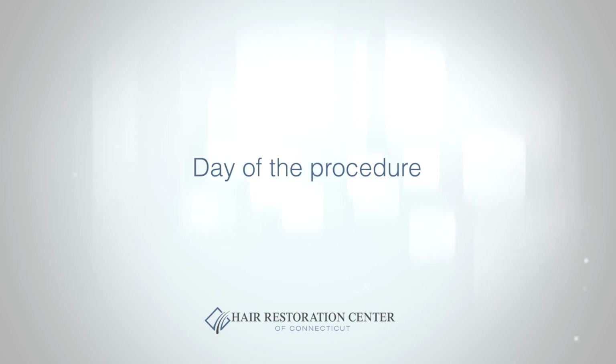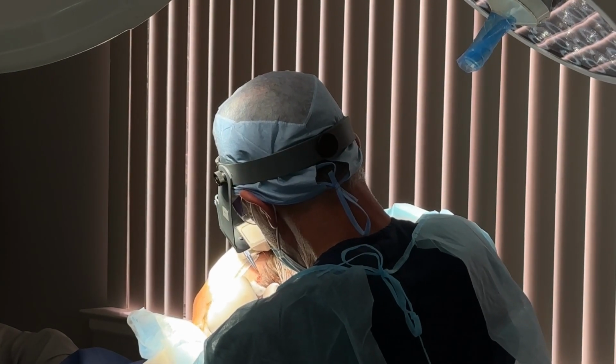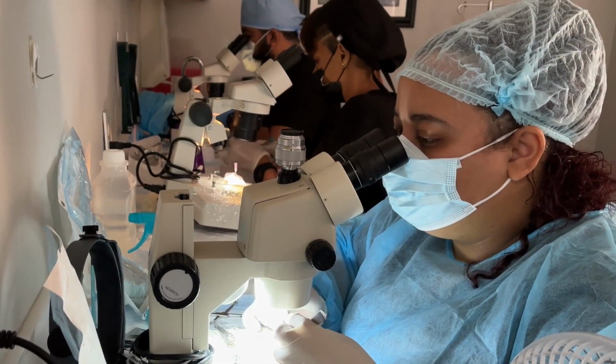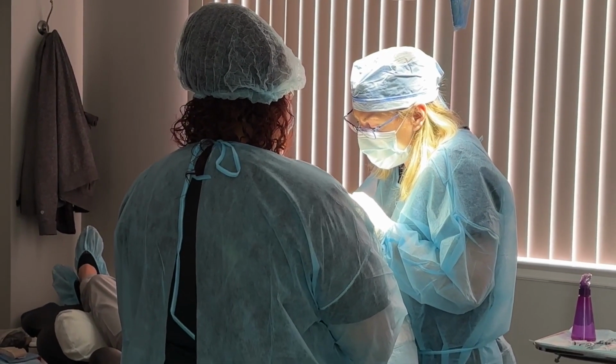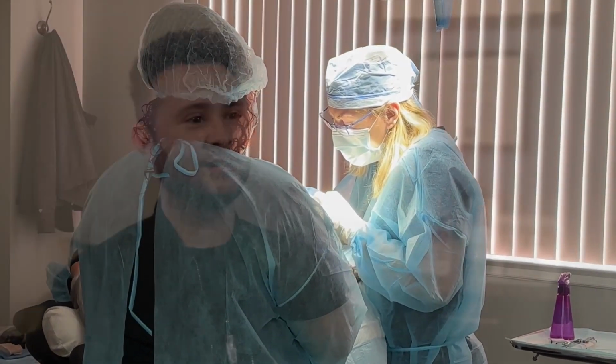The day of the surgery, I was definitely nervous because I had no idea what to expect. As far as pain level goes, I didn't know what to expect. The day was smooth. The only uncomfortable part for me was the numbing of the scalp. After the numbing was done, didn't feel a single thing. The team in the back was very supportive and caring. Even through the numbing, they were rubbing my shoulder, like checking in with me. Dr. Boden's easy to talk to. He does not make you feel nervous. So I felt like I was in a very comfortable environment. Yeah, it went very smoothly.